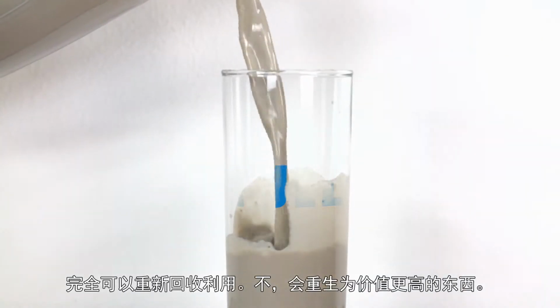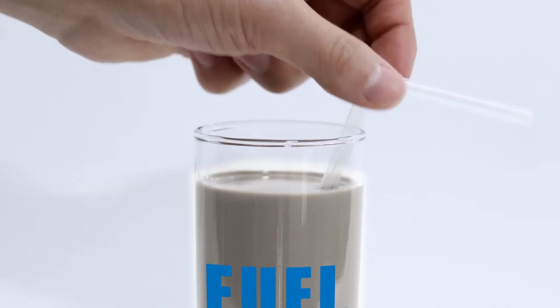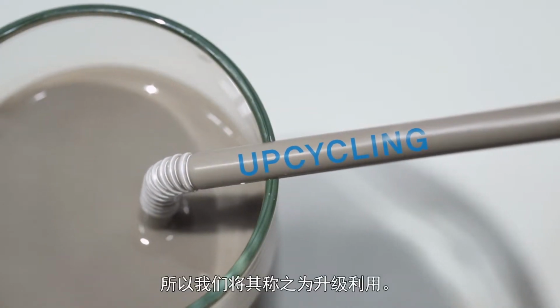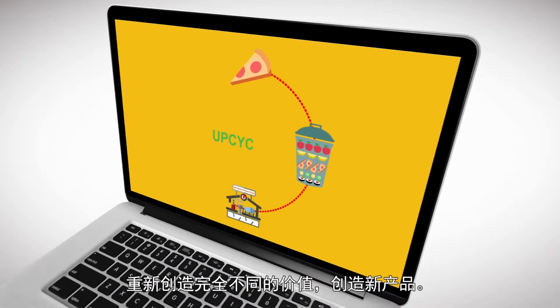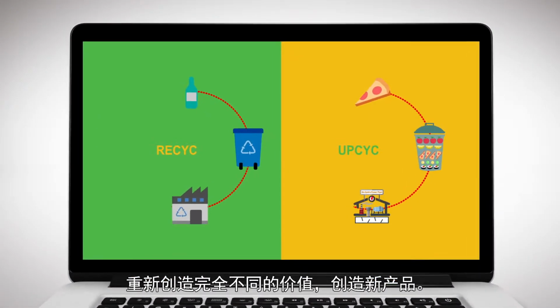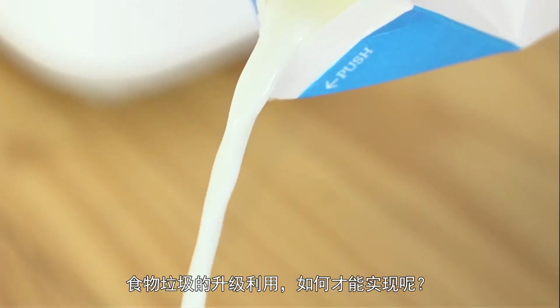These can also be recycled and recreated into much higher value. That is why we call it upcycling. Upcycling creates a totally different value and recreates totally new products, which goes beyond the traditional concept of recycling. What makes upcycling of food waste possible?